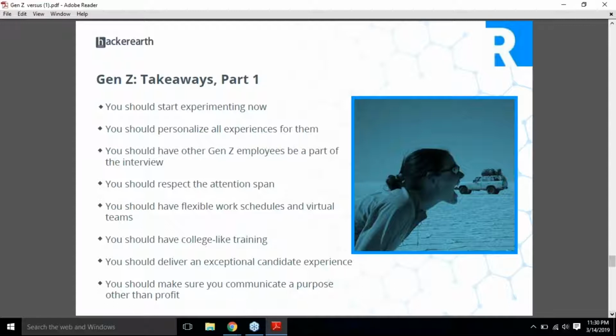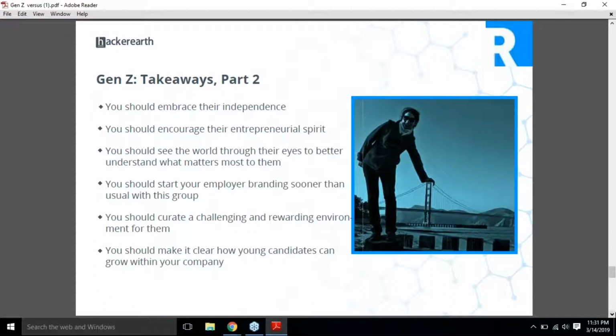So I think the big thing here is they're entering the workforce. Gen Z, you should experiment quickly. Let's not get blindsided by them in the way that we got blindsided by millennials. So personalized experiences for them, have other Gen Z folks be a part of the interview, talk to them about training and skilling up, flexible work schedules, virtual work, exceptional candidate experience. I want to double highlight that, as they want it individualistic and personalized to them, but they want a great experience because that's what they're accustomed to. And they know what a bad experience looks like because they've been on the internet for 150 years.